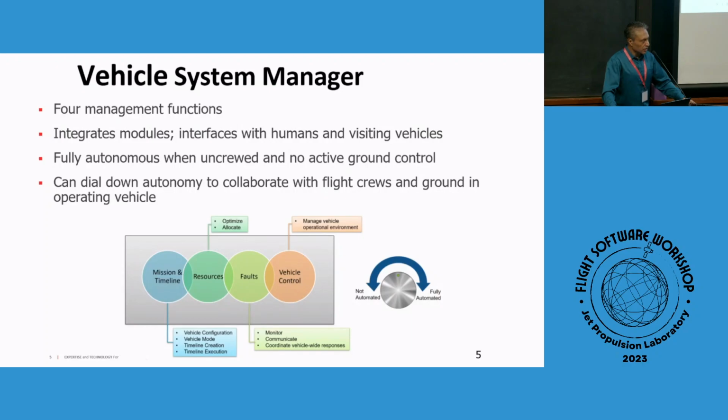As I mentioned, it can go from fully autonomous when uncrewed and with no active ground control, but it also needs to be able to work in a collaborative sense with either onboard crew or ground. And we need to be able to verify that level of autonomy to support, however, ultimately humans are in charge. They need to be able to accomplish what they need to accomplish, but at the same time, when they need assistance, we need to be able to provide that to them. So that's part of the challenge, being able to adjust the level of autonomy on the fly.